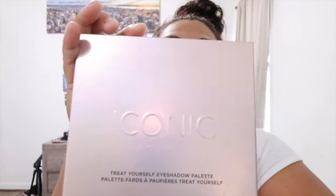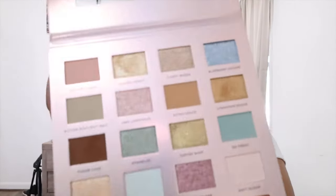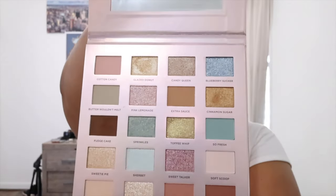I do a BoxyCharm for August. I don't know if I did, but I got this iconic eyeshadow palette, and these are the colors inside. Maybe I should just put a little bit on just to play around on camera.